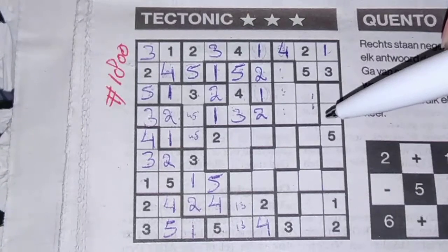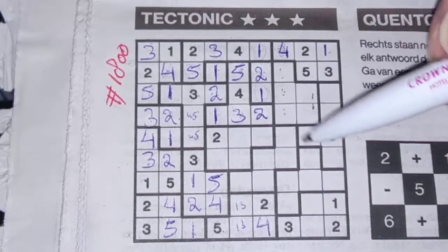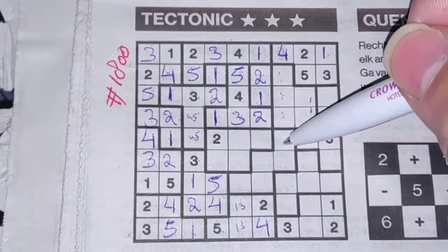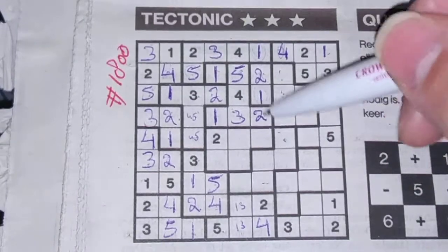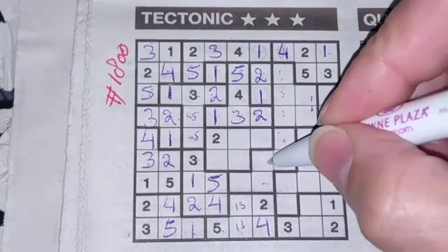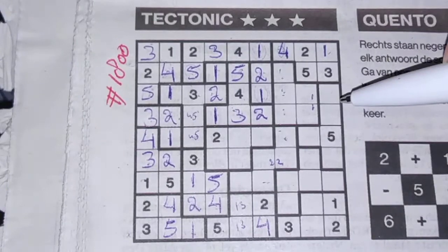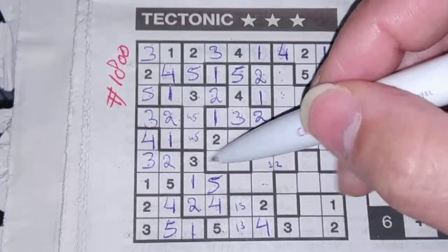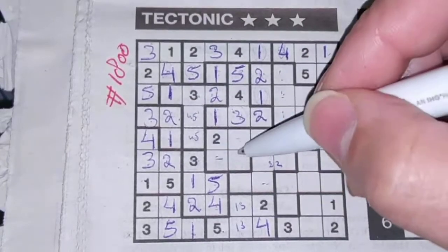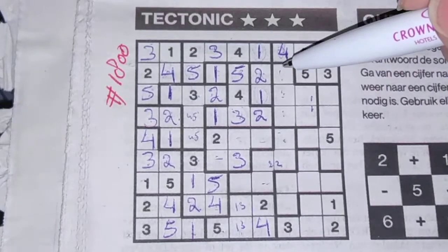Then these 2 boxes cannot be a 2. That box cannot be a 2. So those 2 boxes are left for the 2. Then those 2 boxes cannot be a 3. This box cannot be a 3. One box left for the 3 should be here.